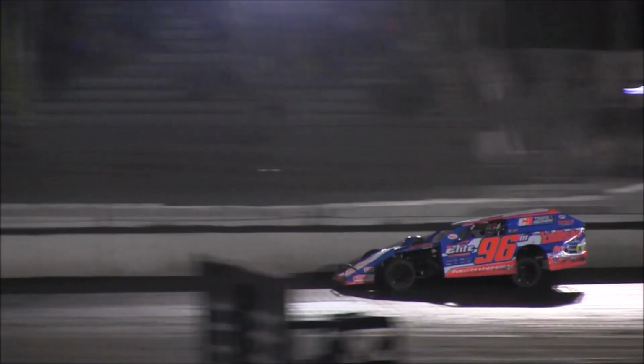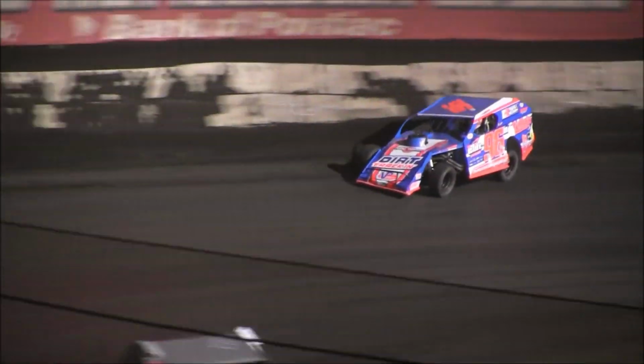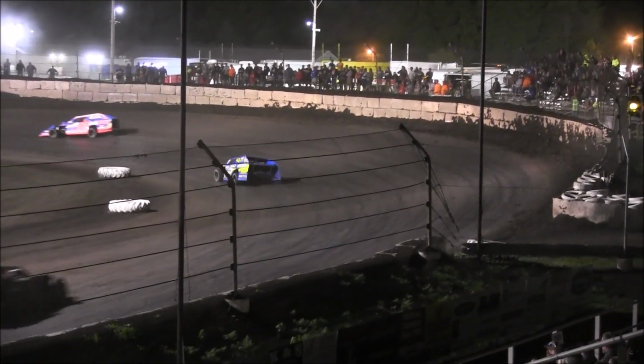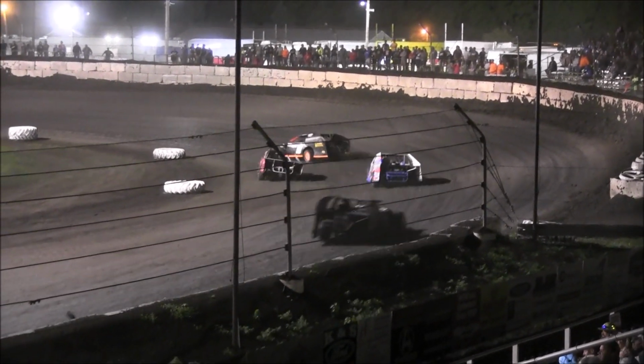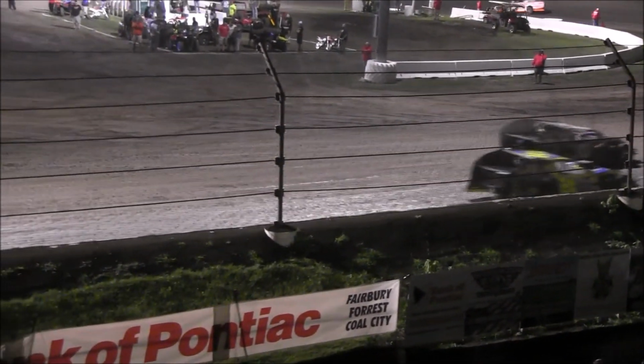and Mike Harrison is broke on the back straightaway. Problems for Mike Harrison in 24. Something is broke as Harrison's night has come to an end in 24. Tough break for Mike Harrison there. Brings out the caution, so that's one of the things, Mike, about running that top line. Sometimes it will come back and bite you as Mike makes the right-hand turn.